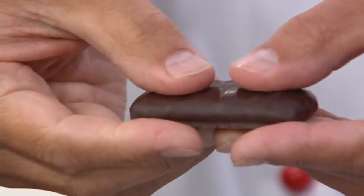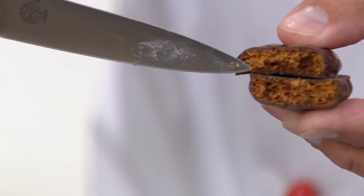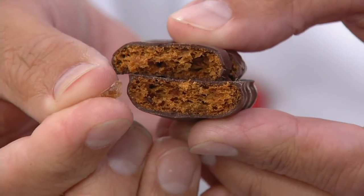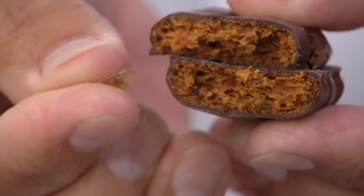And inside, when I break into this, there are actually little tiny bits, if you can see them, of what I'm going to show you here. I'm just going to pick up a piece of this little caramelized brown sugar. So when you bite into this, you taste that gingerbread, you taste the chocolate, and then you get these little tiny crunches of this caramelized brown sugar. So it adds a little texture and additional flavor.